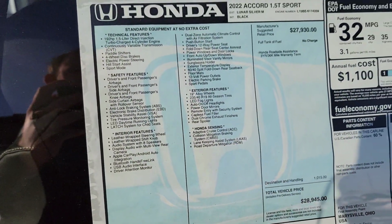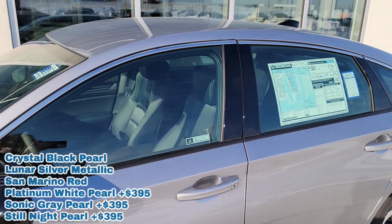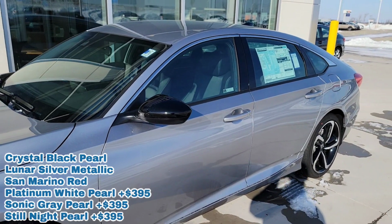This particular color is called Lunar Silver Metallic. I'm also going to put down some additional colors, and also the surcharge for those particular colors, for the sport package down on the left hand corner. Take a moment, take a look at that.